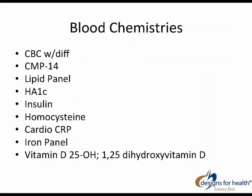I just wanted to share these are just some of the basic blood chemistries I do on most patients as a normal workup. Most traditional doctors do this. This is going to be your CBC with differential, your normal Chem 14, a lipid panel. I add a hemoglobin A1C, insulin, homocysteine, cardio-CRP, an iron panel, and then your vitamin D. And obviously, when you're doing autoimmune disease workups, you're going to be testing antibodies and stuff as well, but this is more of the base foundation, and you're going to do a lot of other things as well.